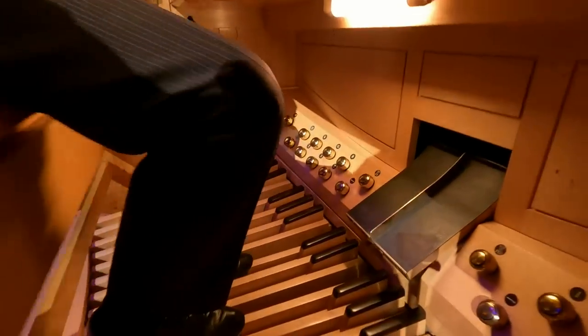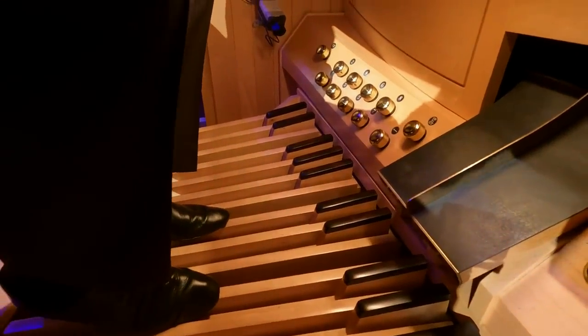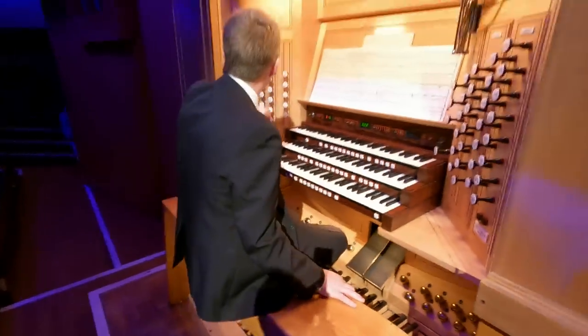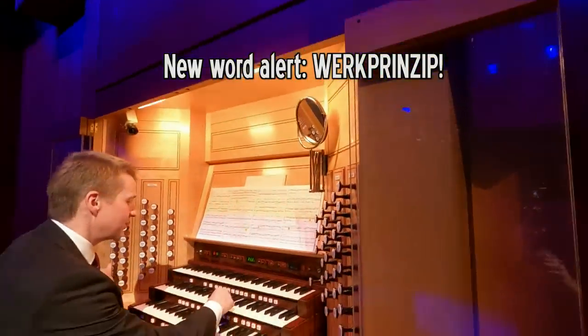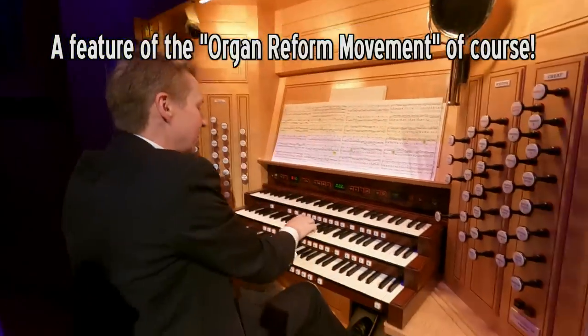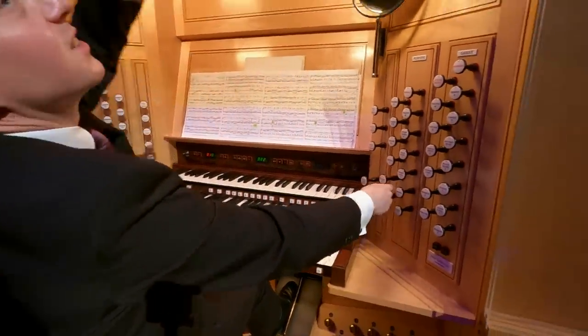Let's have a quick look at the pedals. It's quite big, but there's no 32-foot flute, but there's a 32-foot reed. Okay, so that's what that sounds like, wonderful. And just tell us, Jonathan, this case is wonderful, and it looks like it's all in sections. Is this a common design feature? It's Werkprinzip, which is common in the 60s and 70s. So you get the swells at the top. That's a new word for some of us. The positive sections underneath it, great in the middle above us, and the pedal's over there in different sections.